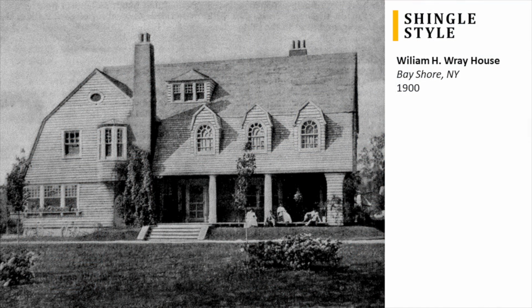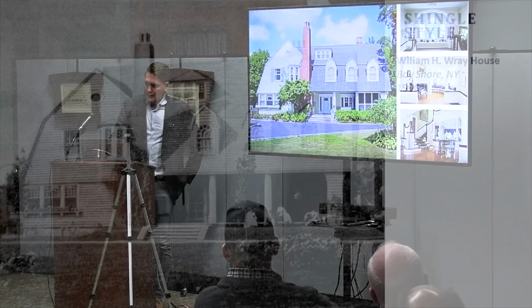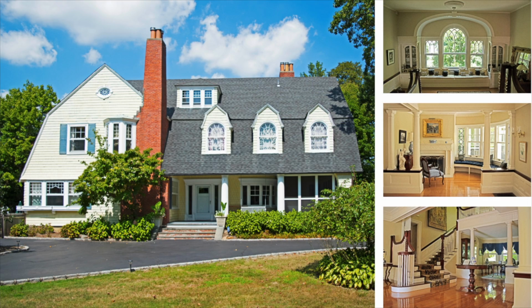Another shingle-style home was for William H. Ray. This is also in Bayshore. Interesting with this home is, again, it's kind of right on the border, starting to become colonial revival in style. There are some of the elements with the decorative windows that you see, and certainly the interiors as well. I just want to point out the staircase and things.